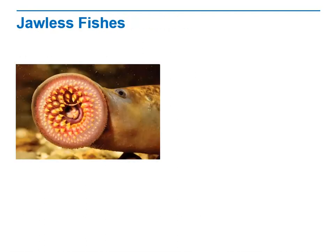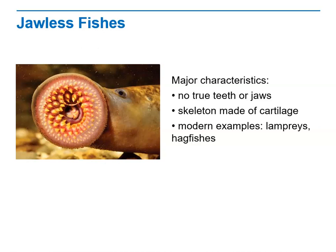The earliest fishes appeared in the fossil record during the late Cambrian period, about 510 million years ago. These animals had no true jaws or teeth, and their skeletons were made of cartilage. During the Ordovician and Silurian periods, fishes had a major adaptive radiation. The products of this radiation ruled the seas during the Devonian period, also called the Age of Fishes.